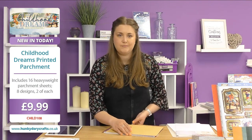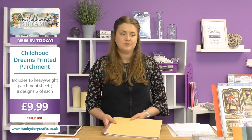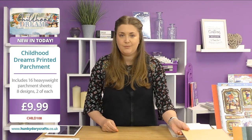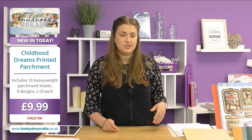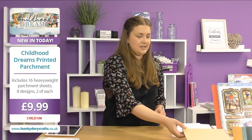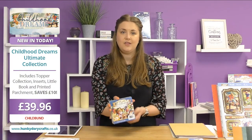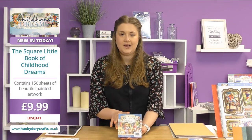But there's so much you can do with parchment. You can wrap it around your cards, make a little belly band with your sentiment on. You can use your stamps on there. You can create 3D projects like lanterns. You can do what Kat did and do something a little bit different. So you're going to get those included in your ultimate bundle, as well as your toppers and this handy square little book.